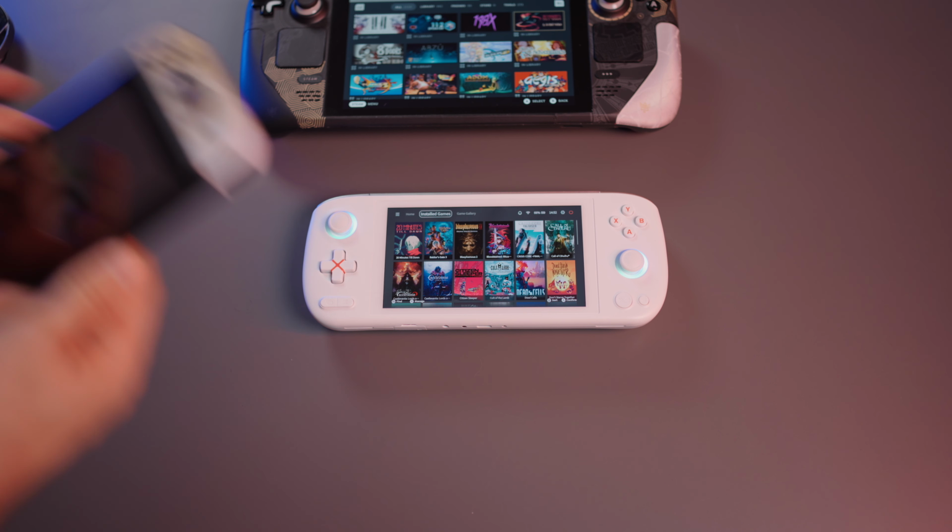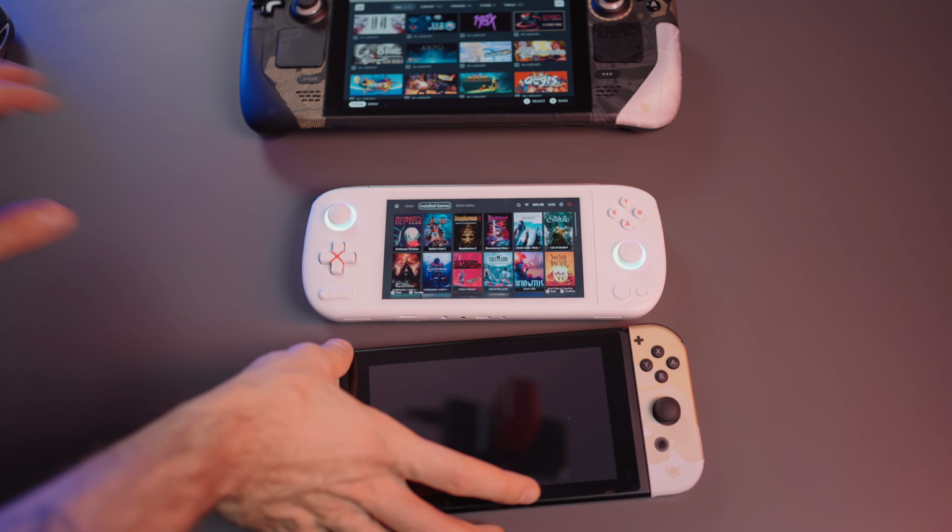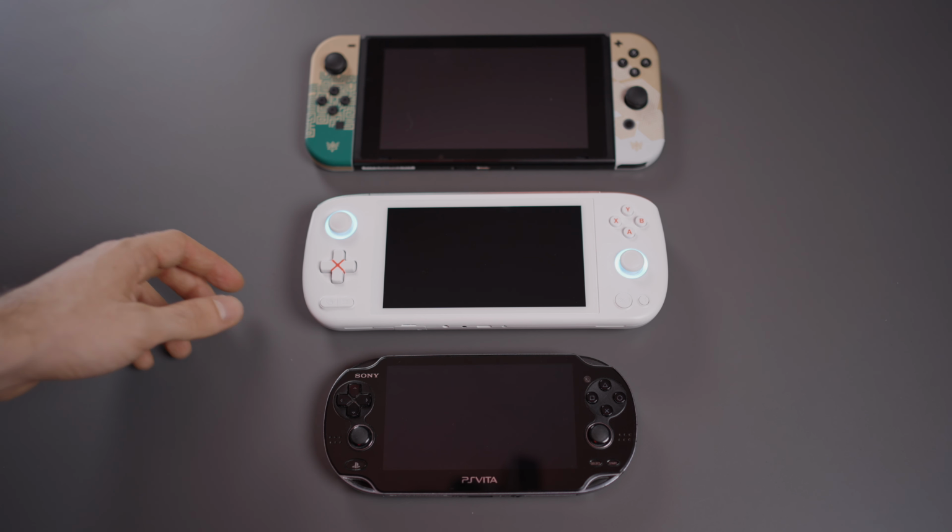But the main question is, who is the Air 1S for? At an admittedly salty price of $799 for early birds, it's only for a few people. But if you want something to complement your handheld collection that is small but powerful enough for most games, that easily fits into your pocket, and yes, I tried that, and can always be with you, this is it.